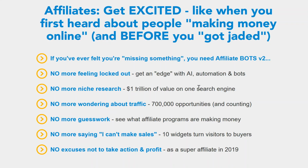And the other thing that's cool about AI traffic is it means that there's no more wondering about traffic. There's over 700,000 opportunities there in terms of getting traffic from paid ads, from free ads, from social, from list building, from affiliate marketing. There's a whole range of traffic sources there, from local, from e-commerce. It's just all inside AI search. So it doesn't just function as a niche research tool to see where the money's being made. It also means that you can plug right in and start to siphon off some of that traffic yourself.